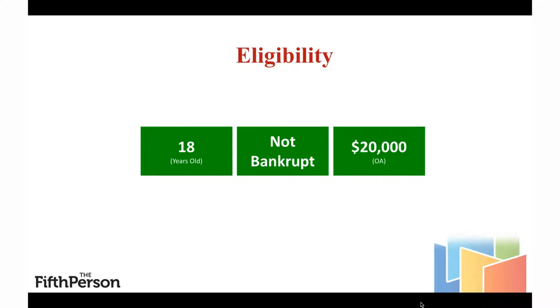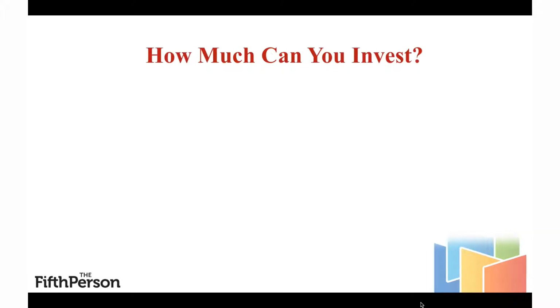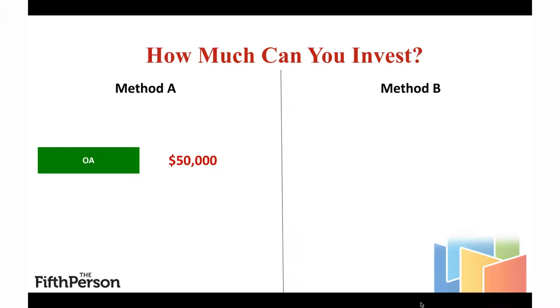Okay, so let us move on to calculate the amount you can invest after you hit the minimum 20,000. How much can you invest using your CPF? Basically CPF has two methods to calculate. The first method is method A. For example, let's say you have 50,000 inside your OA account. They will take 35% of the 50,000. 35% of the 50,000 is 17,500. So this 17,500 is the amount you can invest.